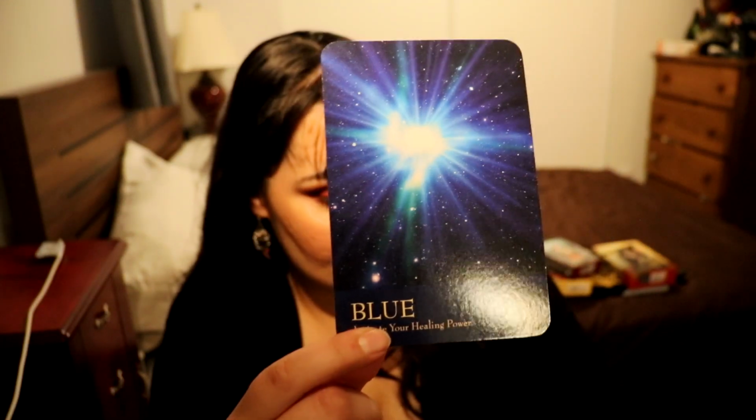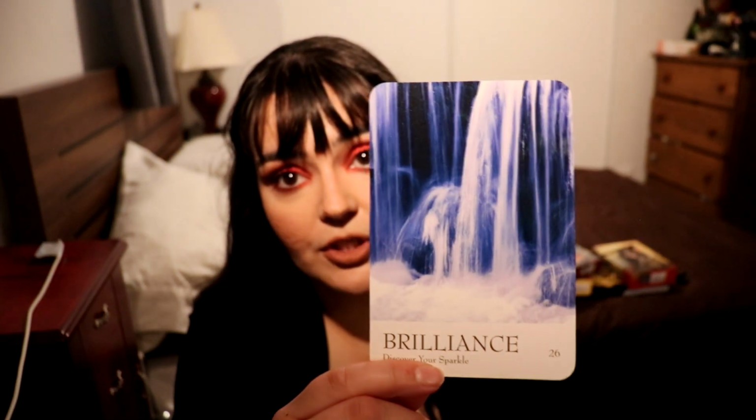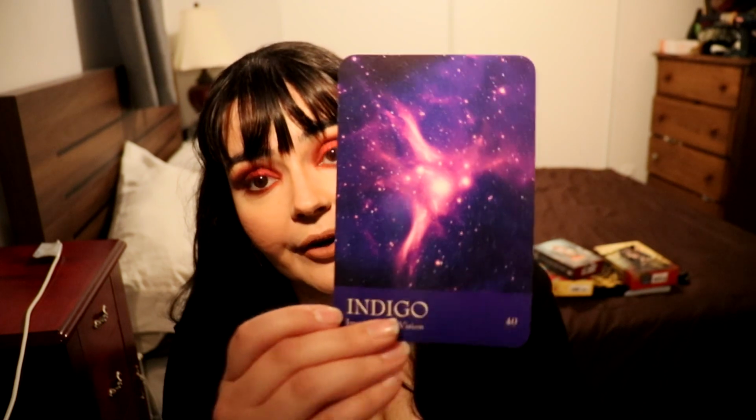it's a good deck to learn color correspondences because the guidebook does give you some information on what each color represents. I would, of course, encourage you to work with the guidebook, but to also listen to your intuition if you're new to color magic. Don't be shy to create your own color correspondences using your intuition and how the colors make you feel, especially when you're wearing them.